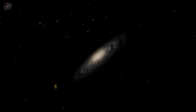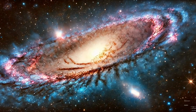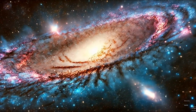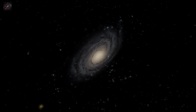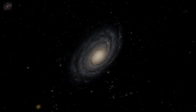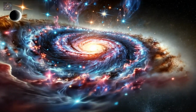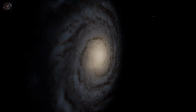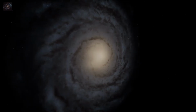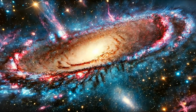The Andromeda Galaxy is more than a cosmic neighbor, it is a gateway to understanding the universe itself. Its proximity allows us to study phenomena that occur in distant galaxies but are too faint to observe in detail. By examining Andromeda's structure, star populations, and interactions, we gain a clearer picture of how galaxies form, evolve, and eventually meet their fate.